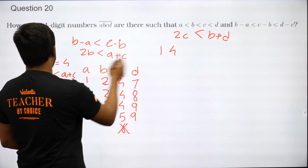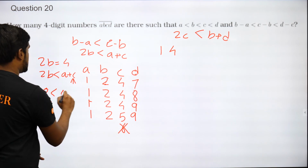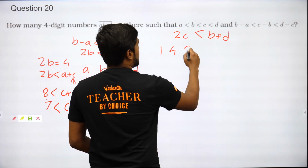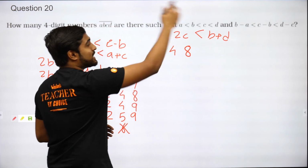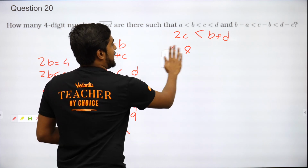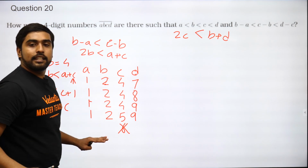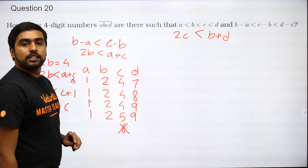So what happens in 1, 4? The moment I put this in the condition, what do I get? C plus 1, because A is 1, which means C has to be greater than 7. So what's the first value I can take? I can take 8, but you can see again 2C will go to 16 and it will be impossible to attain this value. So for any value other than these 4 values of B, we won't get any solution. So we have exhausted all the values for A is equal to 1.